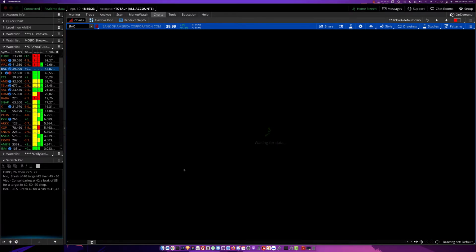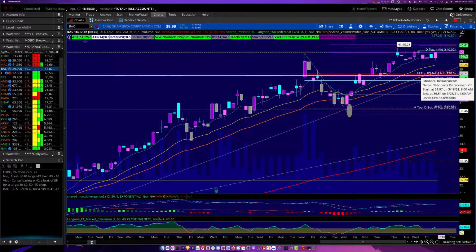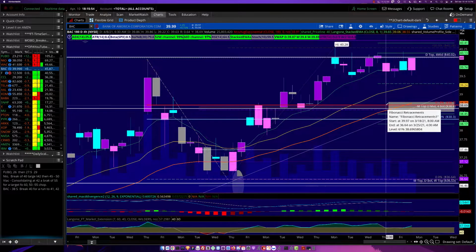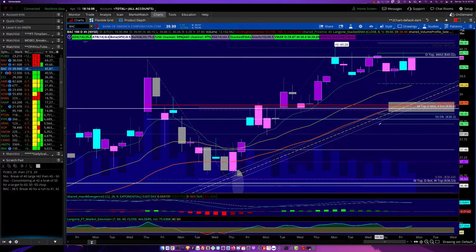Our support is at 38, which is another confluence that we have here. You guys can see that. This $38 level happens to coincide with daily mid, monthly top, 618 retracement, 34 EMA, and the slower trend line. This lower trend line here. So, all right, the next one is Ford.